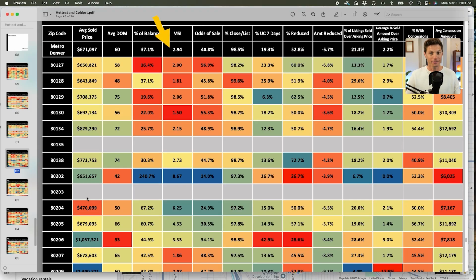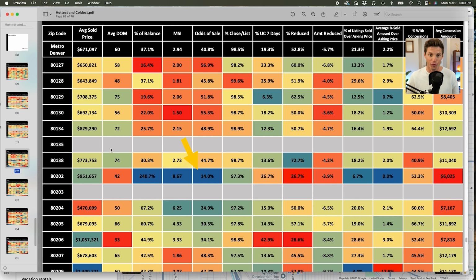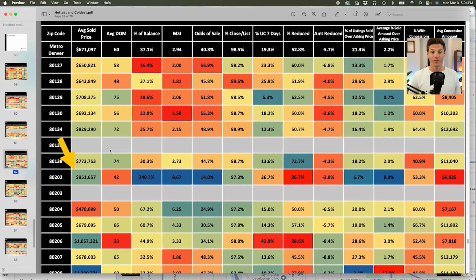It is so slow there. Let's take a look. So, month supply of inventory. Again, the average in the Denver metro, 2.94. We are at 8.67. So well over double the supply that the greater Denver metro has. Odds of selling in the first month, 14% right now. The next closest was 25%, huge difference. And the average sold price here was $951,000.